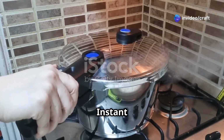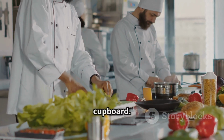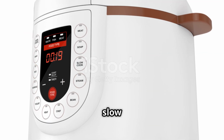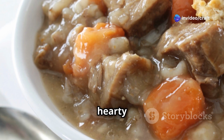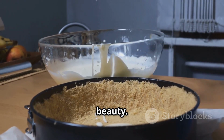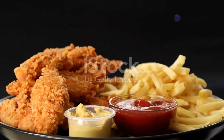Now let's talk about the Instant Pot, a magical device that's like having a Michelin star chef tucked away in your cupboard. This multifunctional pressure cooker is a game changer. It's a slow cooker, a rice cooker, a steamer, and even a yogurt maker, all rolled into one. You can whip up a hearty stew in minutes, cook perfect fluffy rice, or even bake a cheesecake in this beauty. Just set it and forget it, and let the Instant Pot work its magic.